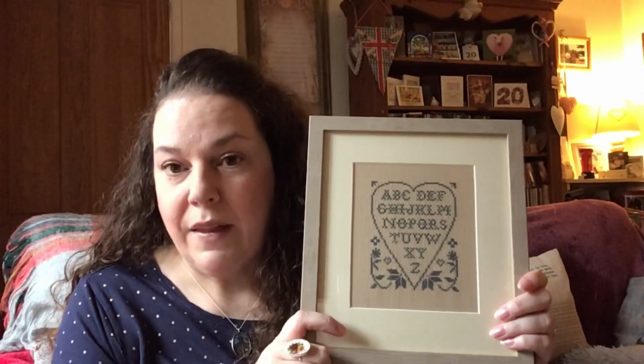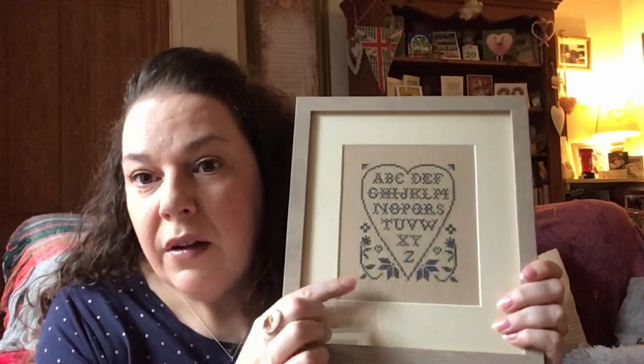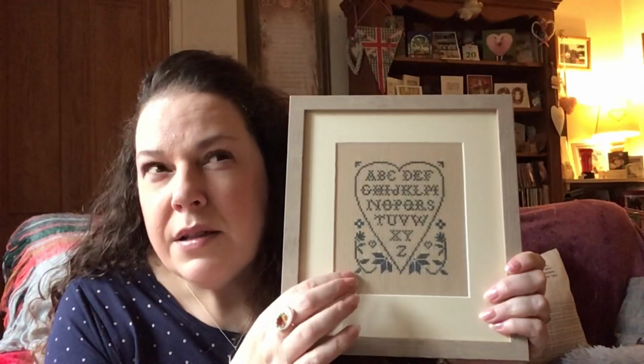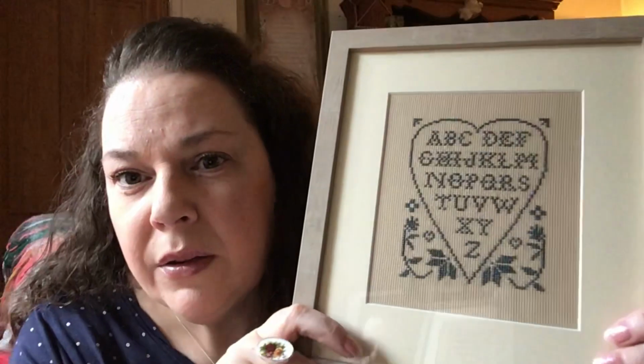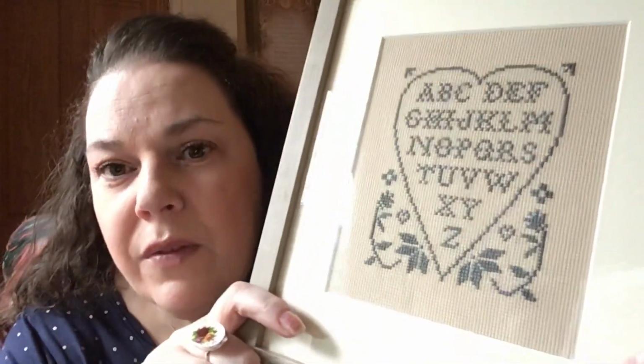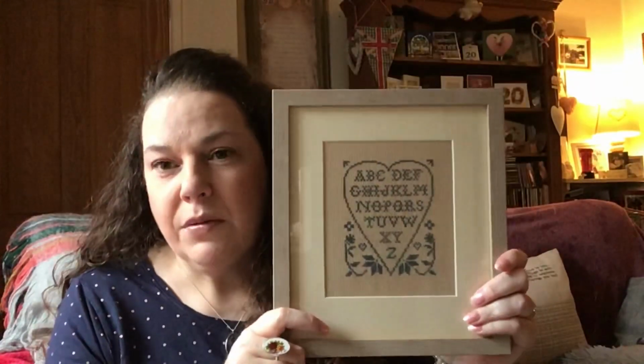The first one is a gift for my mother-in-law for Christmas, and I believe this pattern was Little House Needleworks. It came out at market this year, and it was for the new floss releases. And then you got a free chart. So I did this in Chesapeake Bay, I think it was, lovely blue. So yeah, quite a simple design.